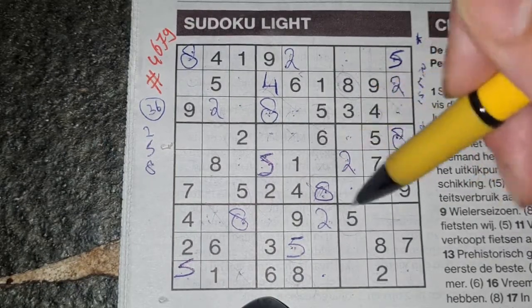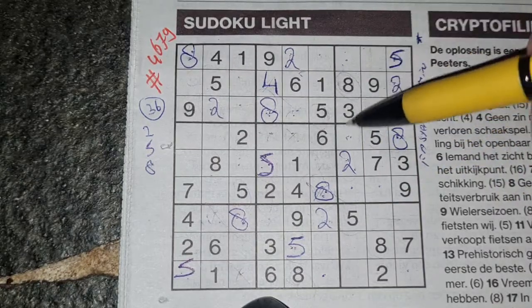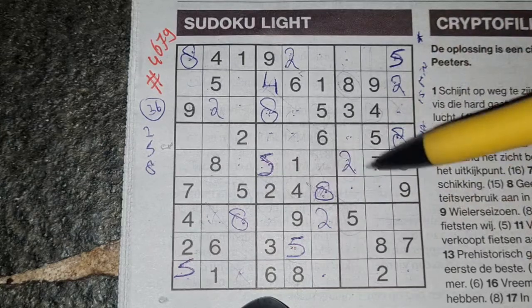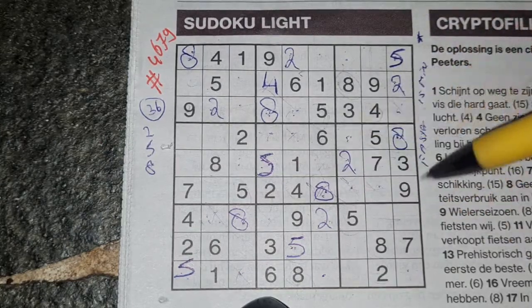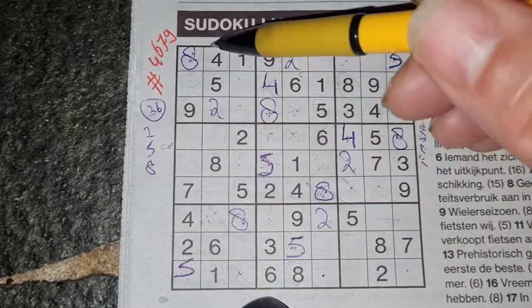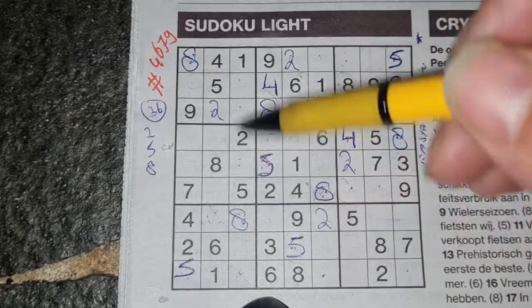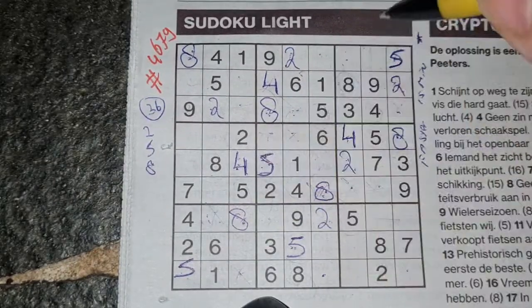3 missing numbers in this big square. One of the missing numbers is a 4. We have a 4 in this row, so no 4 in these two boxes. So one box left for the 4 in this big square should be there. 4 in the first column, 4 in the second column. So the third column, the only place left for the 4 should be there.